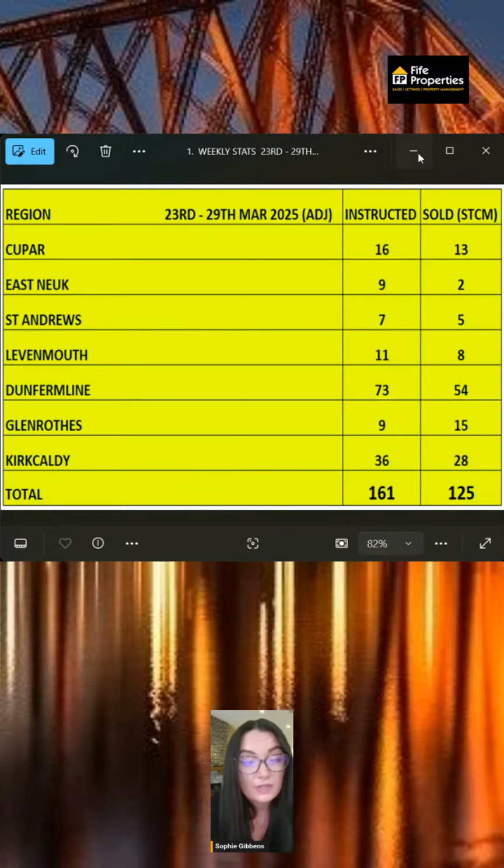You then have St Andrews 7 versus 5, which is quite level for St Andrews. There was a couple of weeks prior where it really did peak with what came to market, but that certainly has leveled out. You then have Levermouth at 11 and 18, which is, again, strong numbers for Levermouth. It is a really prominent area that is still performing really well. It's an absolute seller's market, but it also means there's plenty of availability out there for buyers as well.